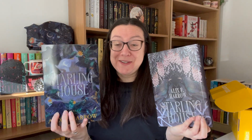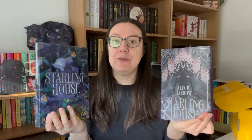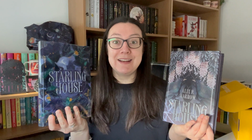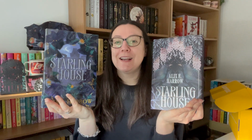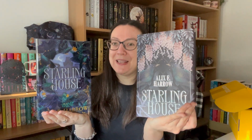So, final thoughts on the books. I think that they are both gorgeous. Even though I have this idea of, oh, I don't need more than one copy of a special edition if it's not a favourite book, I honestly don't think I could unhaul either of these. I think they are both so stunning, so kind of in keeping with the original, but they've both gone and done their own thing.